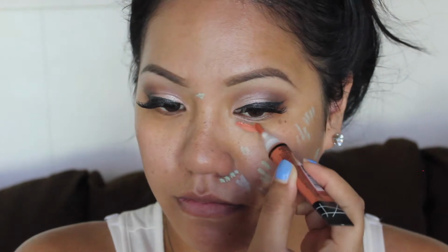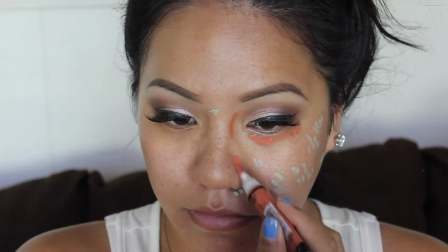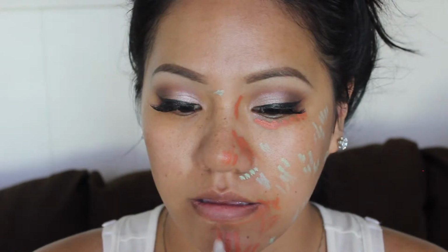Then I go in with the orange to conceal any darkness. I have a shadow right there at the top of my nose as well as my nose. And I have some darkness around my lips and also on my chin.